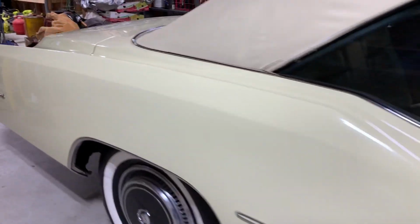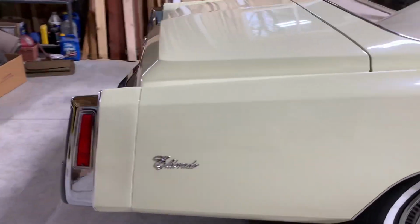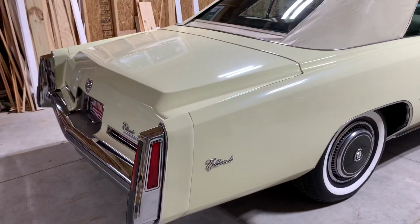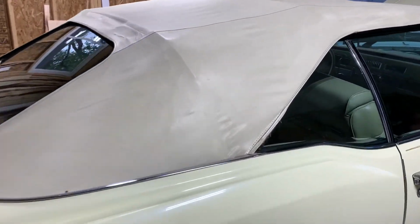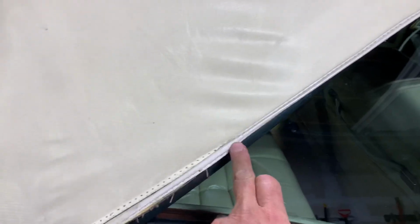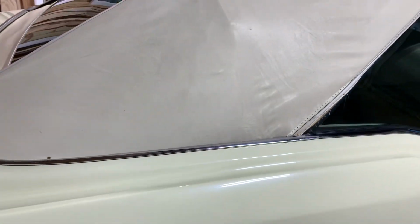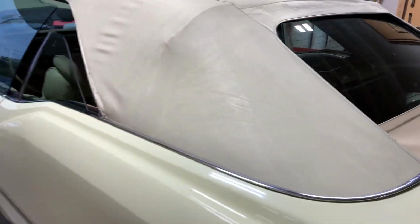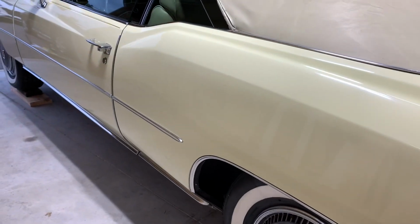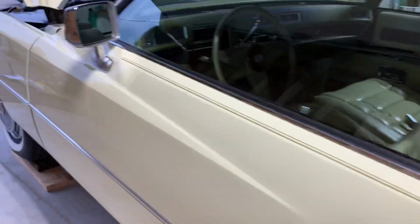Phoenician ivory is the color you're looking at. And this convertible top was apparently changed out in the day, because code 52R was a blue-green top, which probably would have looked hideous. That rear panel underneath the electric heated glass has been changed. The body is in really, really nice shape.